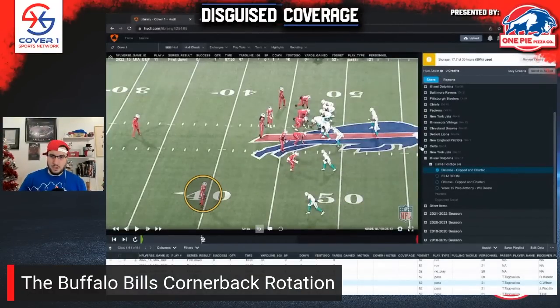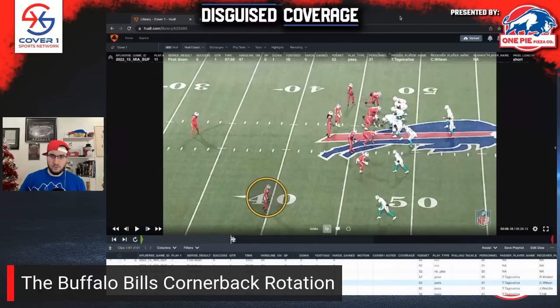So again, this is Bills versus Dolphins from this past Saturday night. And the first play that I want to bring up for you folks is Mr. Tre'Davious White. He's highlighted at the bottom of the screen. This is in the first quarter, 7 minutes and 50 seconds, 1st and 10, and he's in off man coverage.